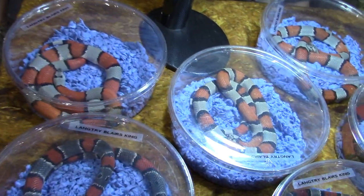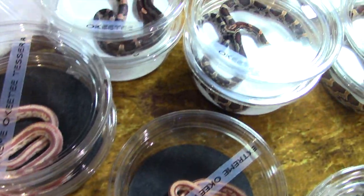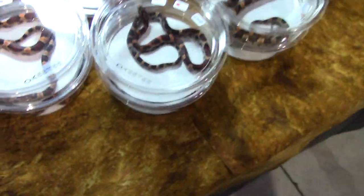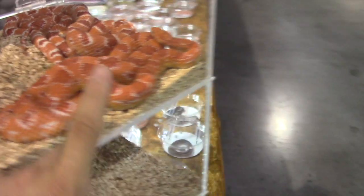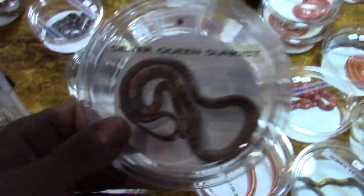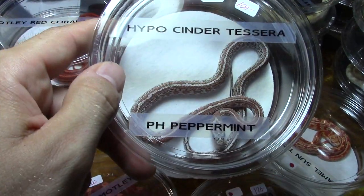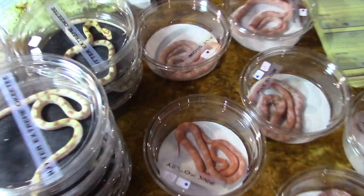I wanted to show you a little bit of Lee Abbott's stock over here. He's got some stuff set up, it's pretty cool. I actually have a pair of their offspring at home in Texas. The camera doesn't do them justice with showing how good the colorations and everything are.